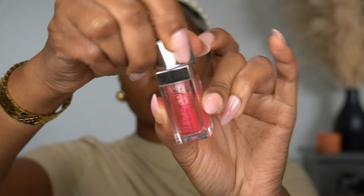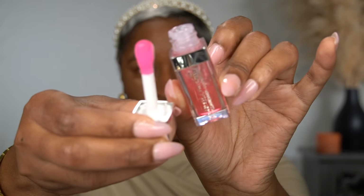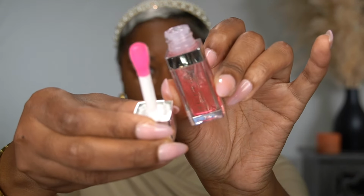So I'm gonna put a little bit more lip oil on. This is my Dior Lip Oil. This one is in the pink shade, 001 Pink. One of the best lip oils on the market, to be honest. Do a little cream contour.